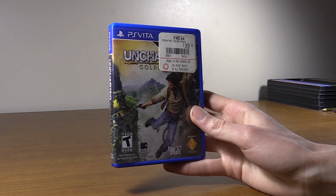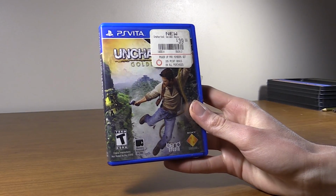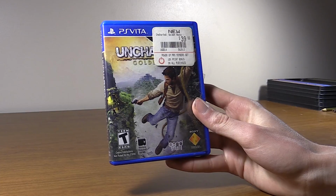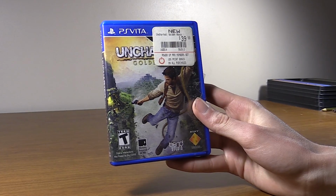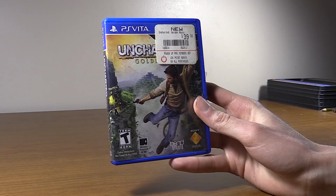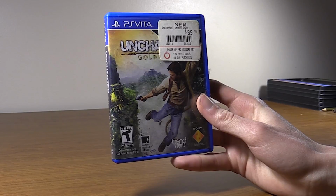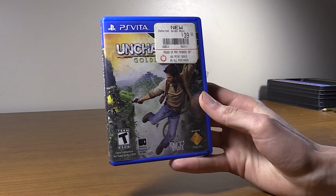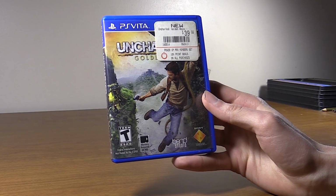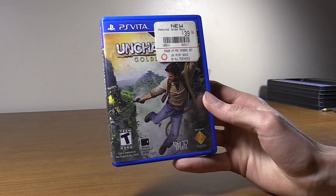Alright, and moving on to the final game here, we have Uncharted Golden Abyss. And yeah, this was definitely the reason I got a PS Vita. Uncharted was such a huge part of my gaming experience. The character Nathan Drake and all the adventuring, Naughty Dog made such great games. This was actually made by Bend Studio, who's making a new zombie game. Can't remember what it was called, but I think it was open world, and yeah.